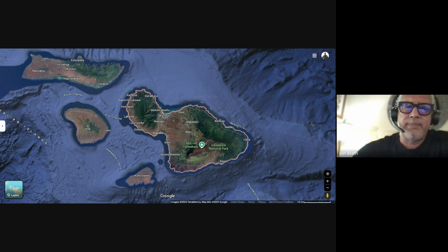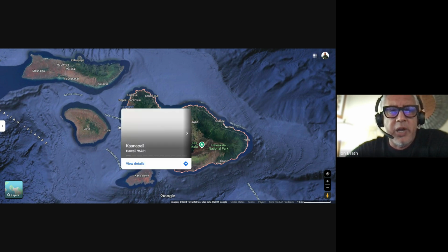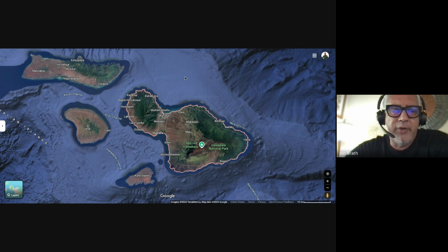Alrighty, let's talk about living on Maui. So where you live is going to depend on what you want to do, where you're from, or weather. And a lot of the weather is caused by these volcanoes. So I'll give you an example.